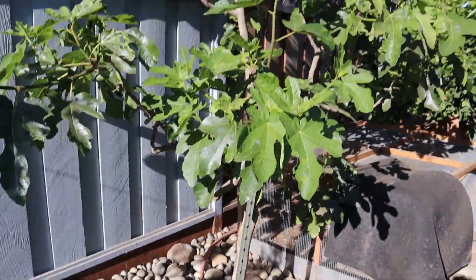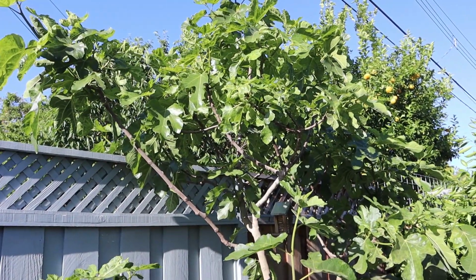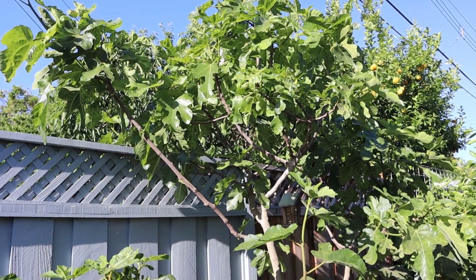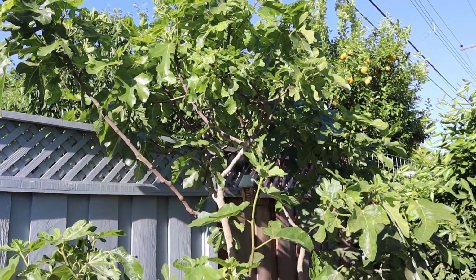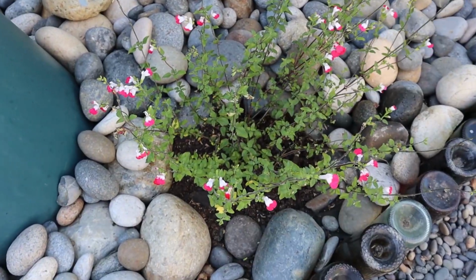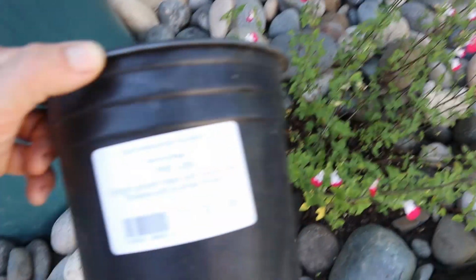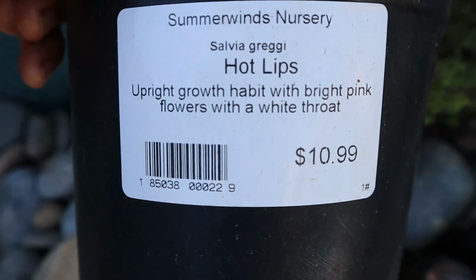And even the fig tree. I'm really glad this year it didn't really grow a lot of branches. It just kind of filled out, so that's been really nice. Now here's another one, and actually this is what they are.